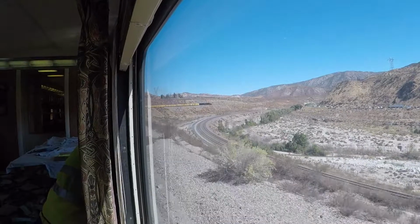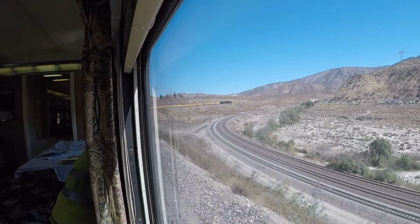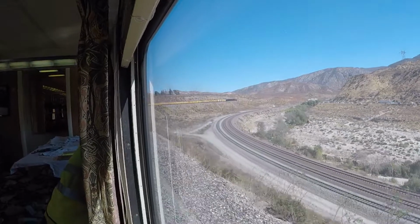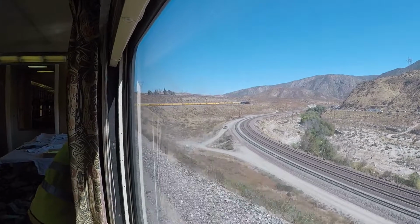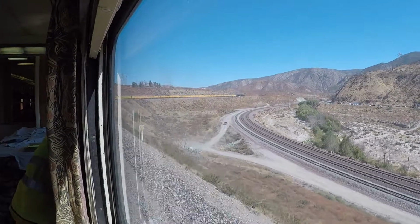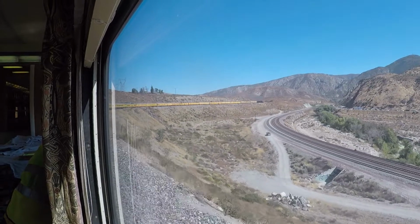A good distance farther up the line, 4014 encounters the steep 2.2% grades of Cajon Pass as the train passes Blue Cut. Just down at the bottom of the hill is the BNSF Transcontinental Main Line linking Chicago with Los Angeles, and the dry stream bed known as Cajon Creek just off to the right.